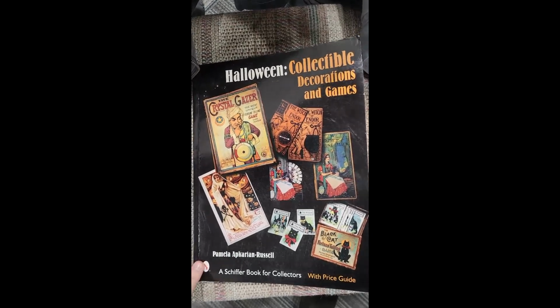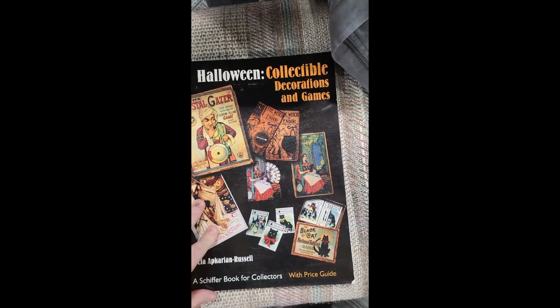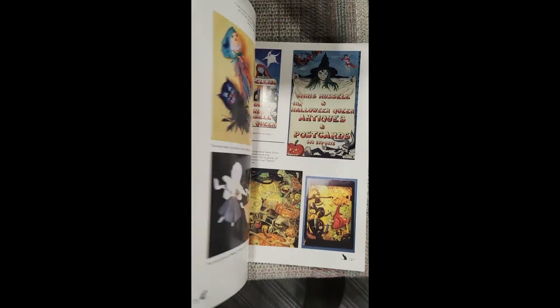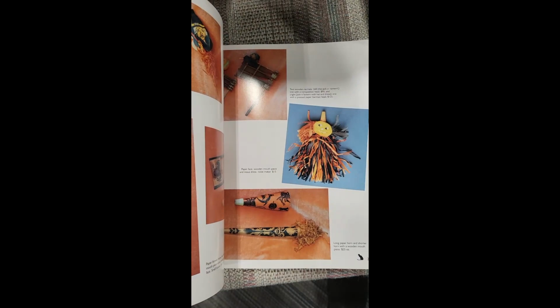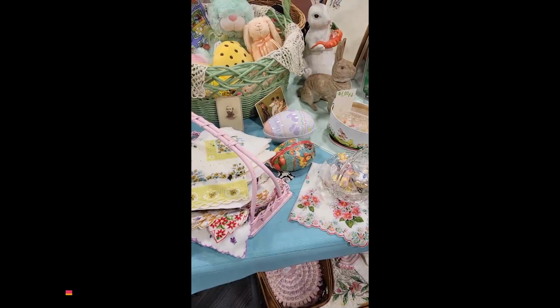So while I was filming at our friend Bill and Margie's booth, I saw this book sitting there, and I've actually been wanting this book. It's got Halloween ephemera and decorations, anything that you can think of in here. So I'm so excited I was able to find this and support my friends too. But look at all the fun postcards in here. Really cool. Yay! That was a fun purchase.